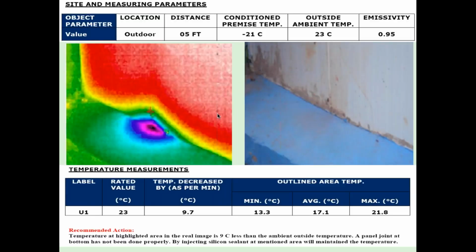So these are the thermography camera pictures, and there is a software. The red spots you will see show where the air leakage is. Now these air leakages are not visible to the naked eye, but if you do thermography, you will be able to locate them. For example, your conditioned premises should be -21 degrees centigrade. But where these red spots are, you will find the temperatures are 17 degrees centigrade, 13 degrees centigrade, like this. That means a lot of outside air, which is at 23 degrees centigrade, is leaking in, and the force is very high because of the vapor pressure difference.